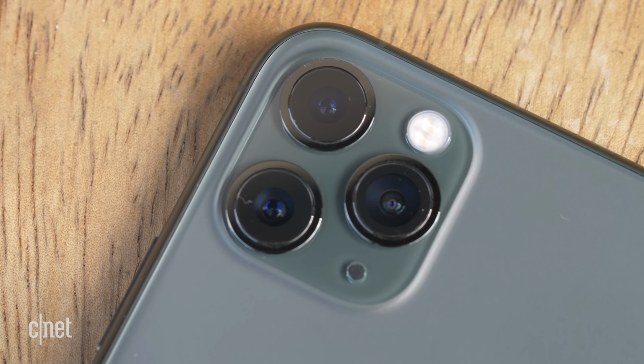When it comes to portrait mode in particular, the iPhone 11 Pro really does, I think, the best job for that effect. And I also think its video recording is super strong, and the audio I felt was probably the best out of all of the phones.